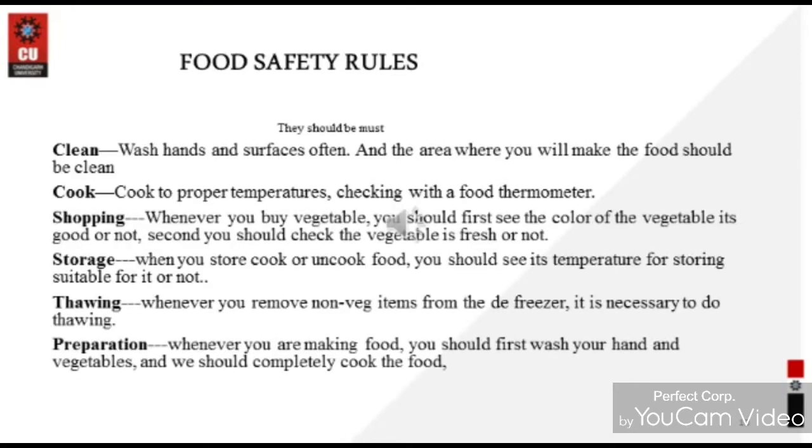Food safety rules. What kind of rules do we use for food safety? So, the first one is clean. Wash hands and surfaces often, and the area where we make the food should be clean. The second one is cook. Cook to the proper temperature and check with a food thermometer.